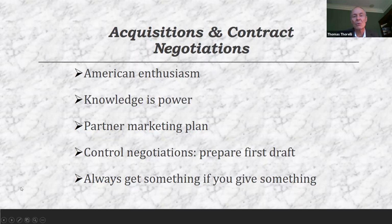Small to medium-sized foreign companies can't afford to make a mistake when they do business in the US because it costs too much money to make mistakes. Choosing the wrong partner, having the wrong pricing structure, not adapting your product to the American market. All these things need to be taken care of. You can't do business in the United States the way you do business in your home country or even in your whole home region. So let's get now to contract negotiations.